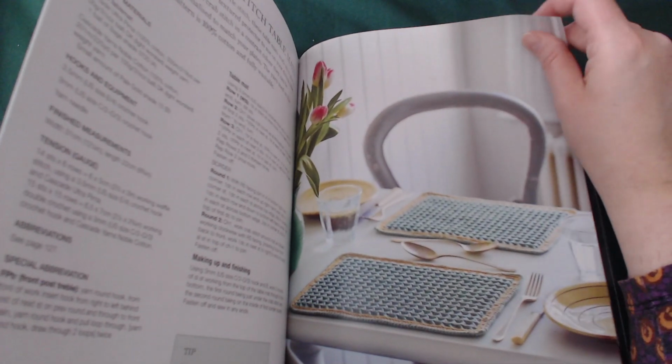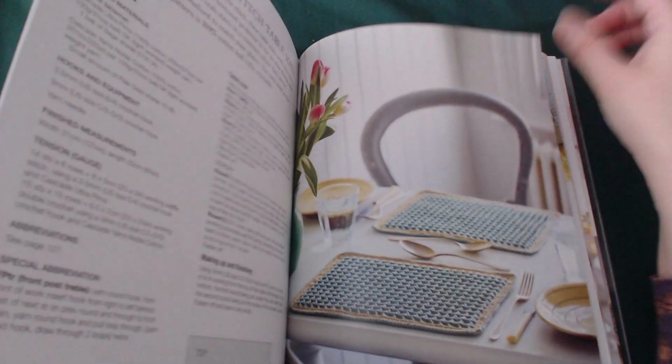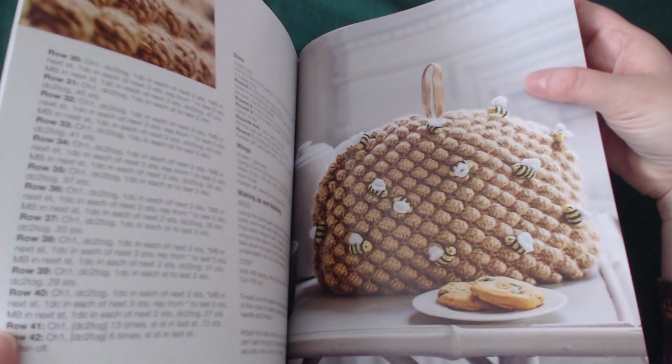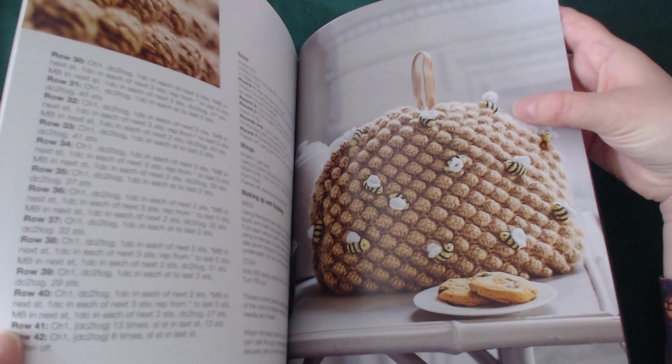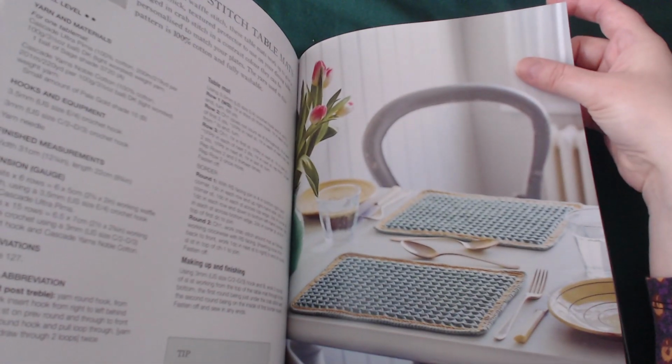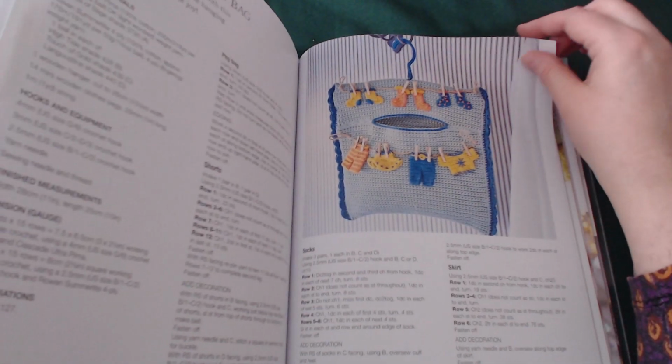The only reason I'm laughing is because that is a stitch that I really am not keen on, and I'm just like, you really must love bumblebees to want to do all of them. Right, sorry. Yeah, we had the waffle stitch table mats.